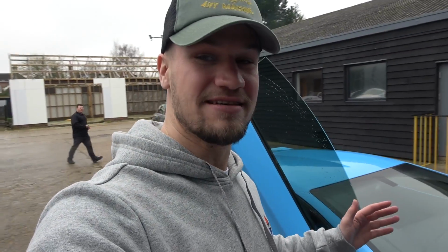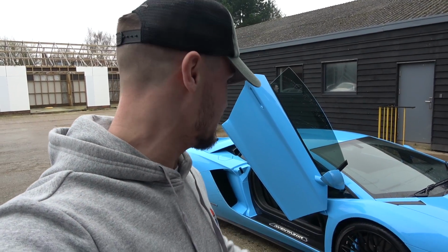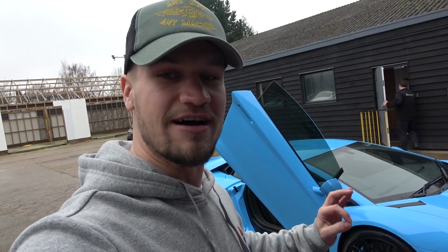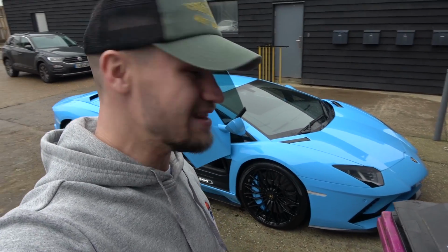But there we go, ladies and gentlemen, I just drove my dream spec, dream Lamborghini Aventador. This is the best Lamborghini variant Aventador that you can buy. 230 grand, 3,500 miles. It's got all of the right spec, and overall, in this colour, it is absolutely stunning.